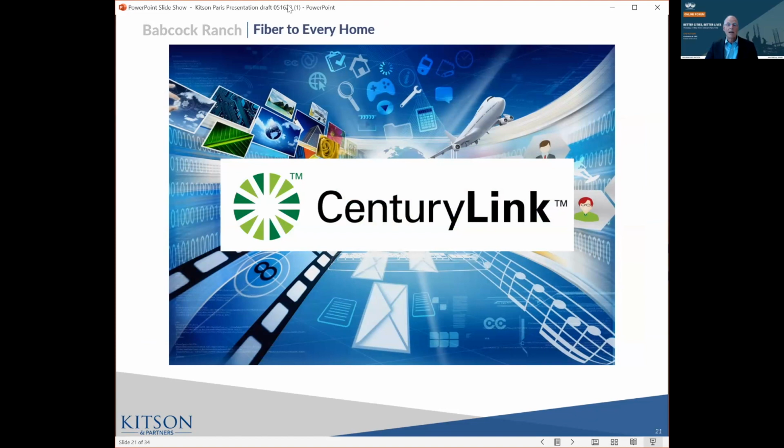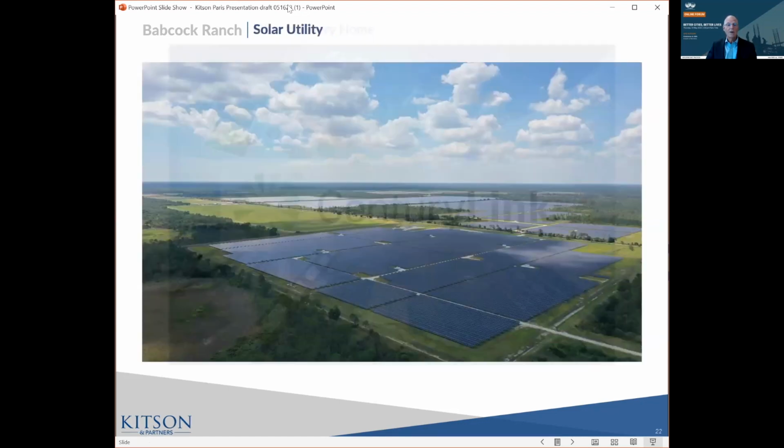So here at Babcock Ranch, every home has internet that is a full gigabit, which we're again very, very proud of. We're known for and still are known for being the first solar powered city in the United States. And we're very proud of this.